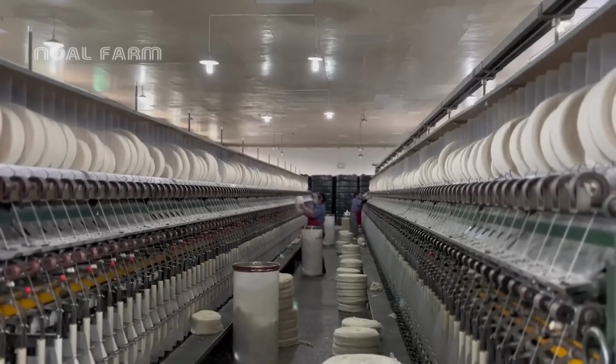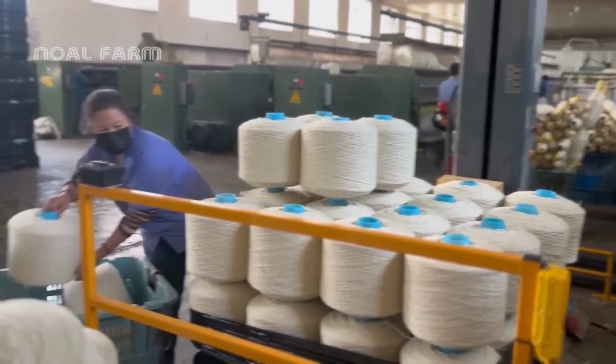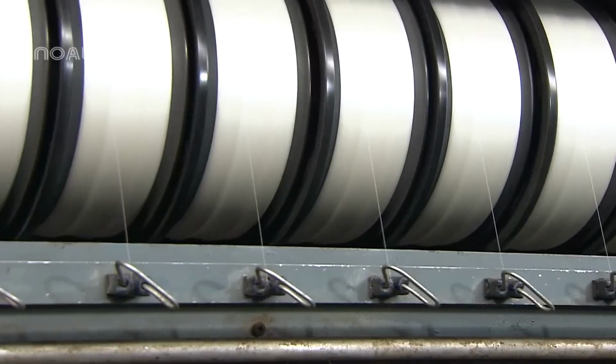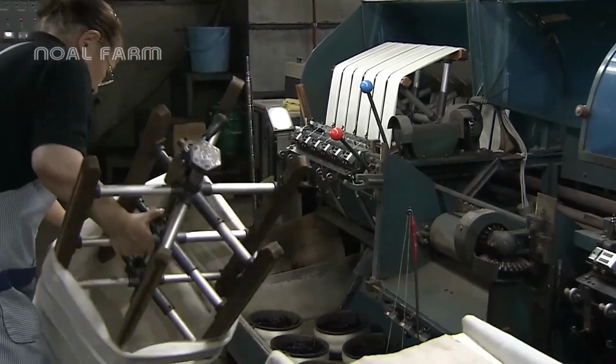The uses of winding silk yarn into spools are diverse. The silk yarn is crafted into smooth and consistent silk fabrics, which are then used in clothing, embroidery, and various handicrafts.